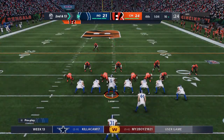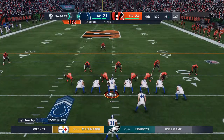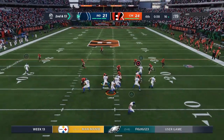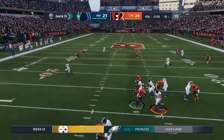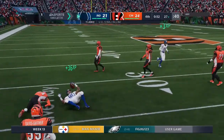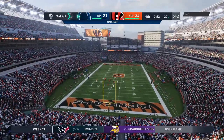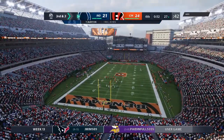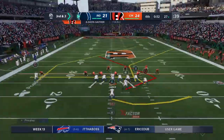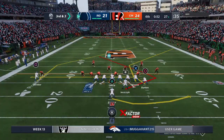Well, that was one of the few times they've been able to contain him thus far. He's over 100 yards for the game, but he lost a bit off his total on that carry. He's got Burton here. And able to break one tackle, but then quickly brought down. But a nice little gain. The Colts going to use the first of their timeouts as they get the stoppage with a little over 50 seconds left to go in the game.